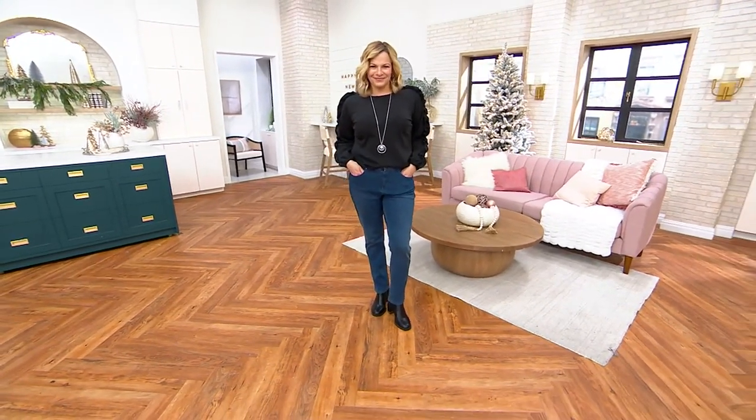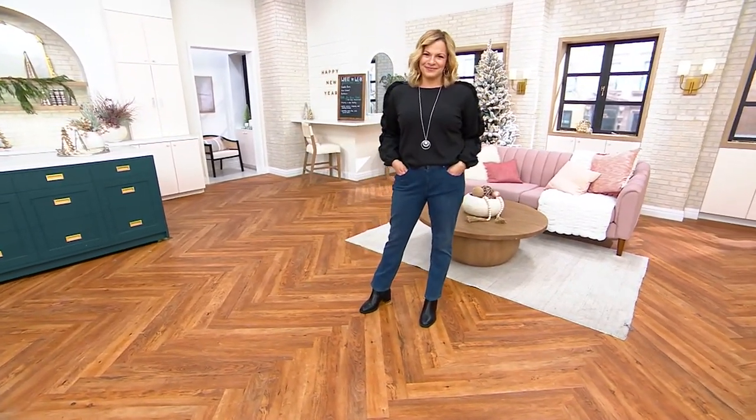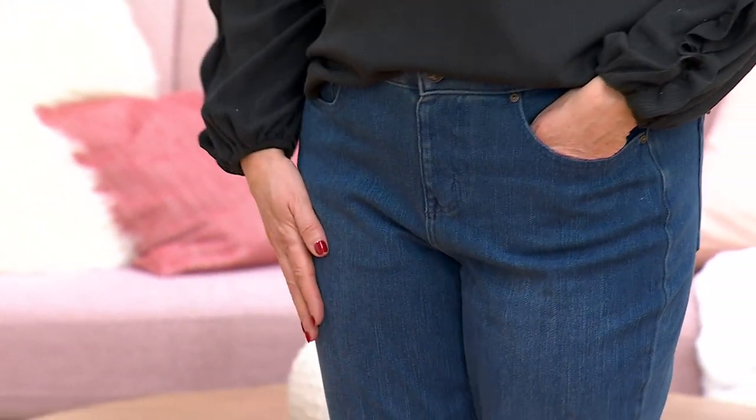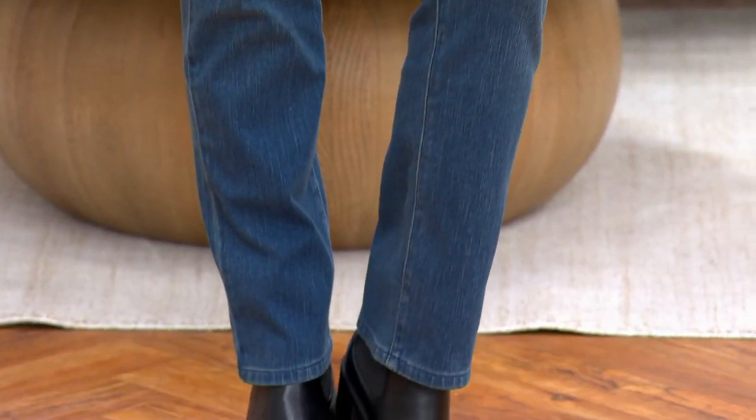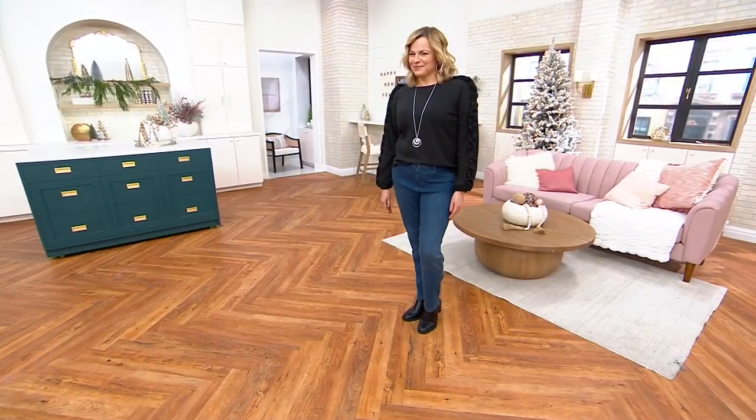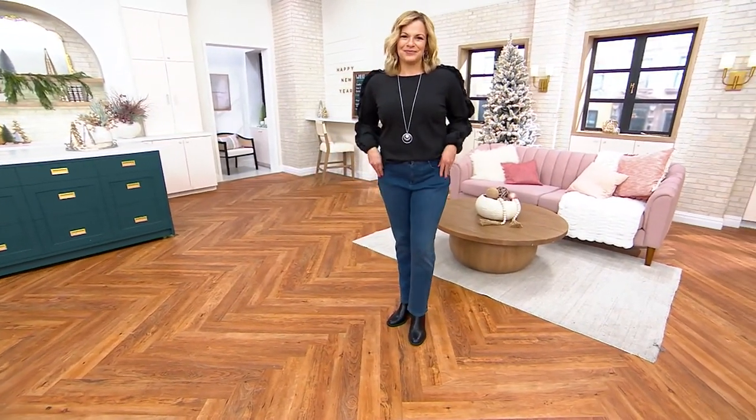Just for frame of reference, Trisha's 5'8". She wears the size 12. Trisha, are you in the regular inseam? Okay, and the regular inseam, which will be a 30-inch length, and she's in what we're calling the washed indigo, kind of that vintage-y denim with a little bit of shading.